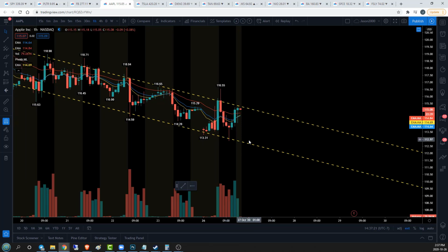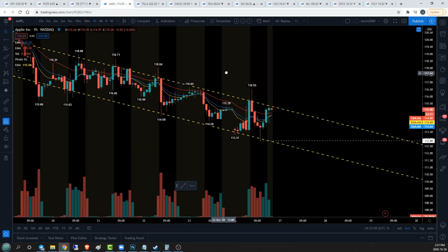Otherwise, a rejection will see us coming back down to test trend support. And then we've got a little bit of support from today's low day as well at 112.88.